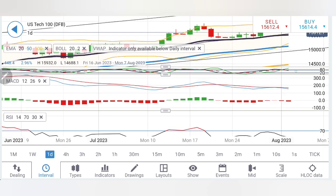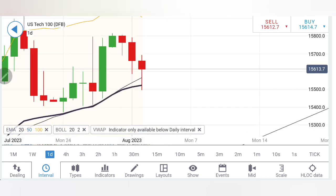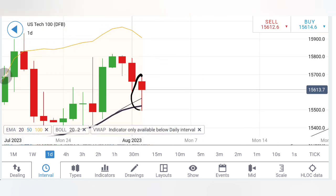And on the daily chart, now see on the daily chart, the flat top is a matter of concern. 15,800 levels, very strong resistance, and it has seen the convergence now towards the 20 period moving average, which has been a great support. Also, you can see the reversal sign here, which also makes 15,400 the next support below which it should definitely crack for 15,200 levels.